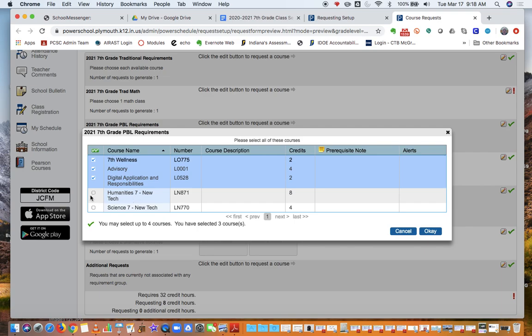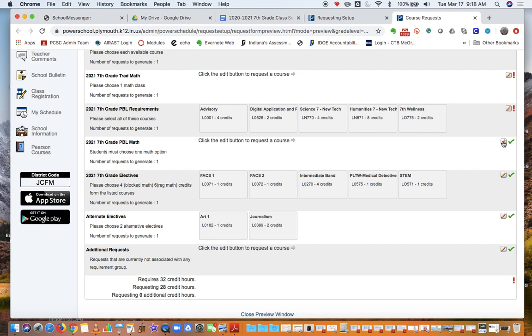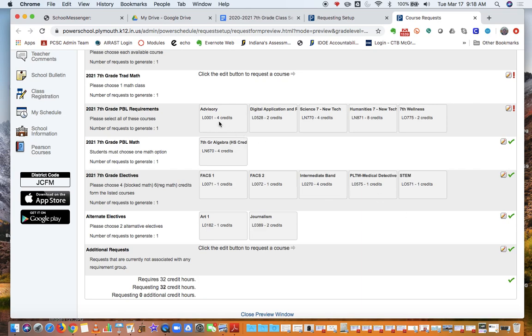And here's the difference. I have humanities, which is a combination of social studies and language arts, and then I have science. I hit OK, and then I'm going to go to PBL math, and I'm going to choose my math class. And this time I'm going to choose 7th grade algebra. Okay, and now I have my courses. 4, plus 2 is 6, plus 4 is 10, plus 8 is 18, plus 2 more for wellness is 20. Then I got my 4 for math, that's 24.